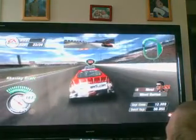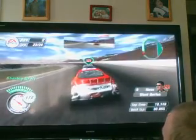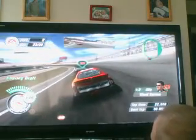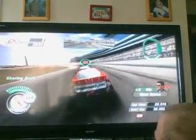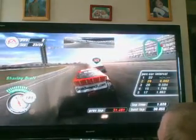Oh, this could be good right here. 22 of Ward Burton, due to green flag pit stop cycled out as a leader, and his last win was all the way back in 2002 at New Hampshire. He could get his first win of the Let's Play here if he could hold on and try to hold off Kevin Harvick and Tony Stewart. 4 to go.